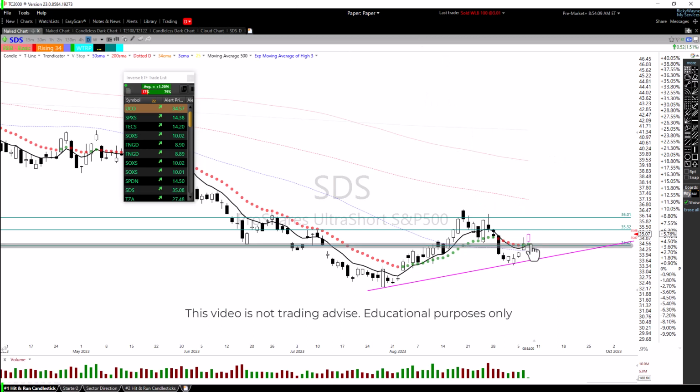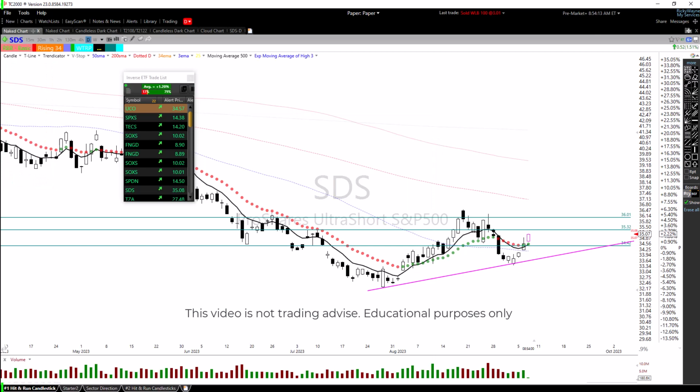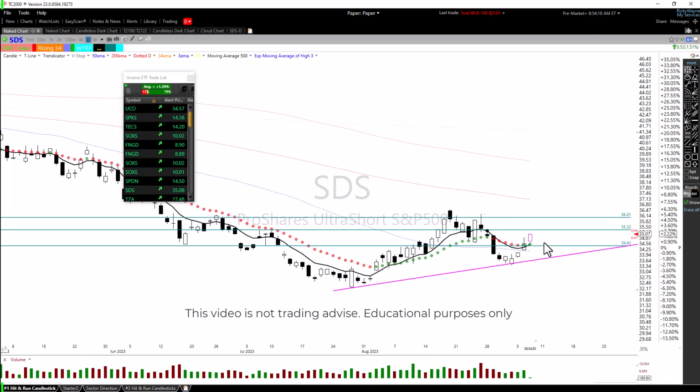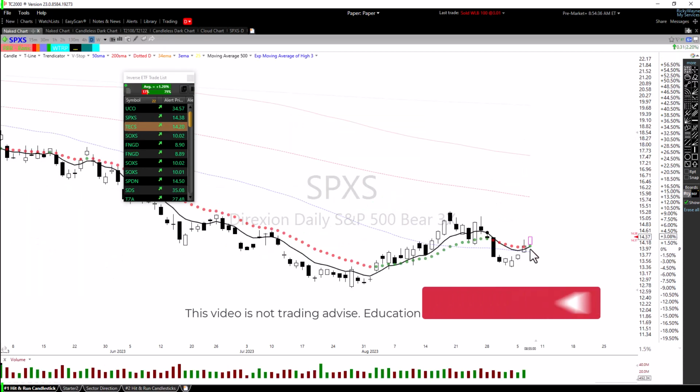So we really want to be careful here. I'm going to look at a couple more of these while I'm here. SDS, this is actually a trade contender for today. So as long as it doesn't get out of hand, we don't want to chase it. USO is still moving up. Crude looks like it's still moving up. I don't know why that one's on this list, but it is. SPSX, we're still moving up.